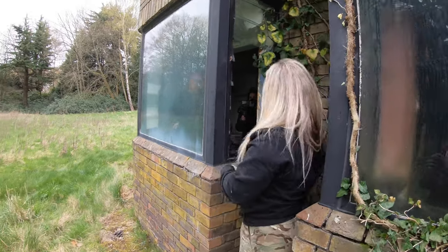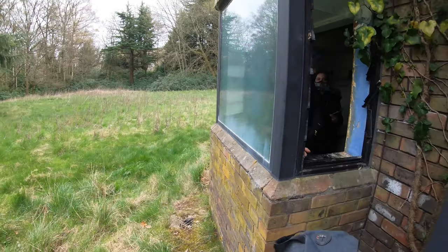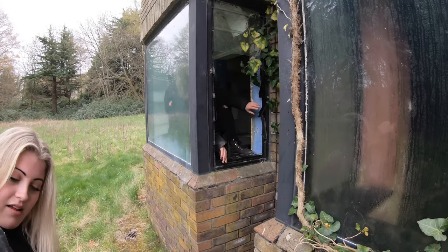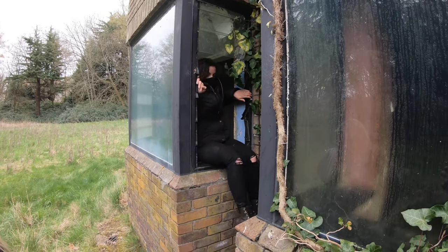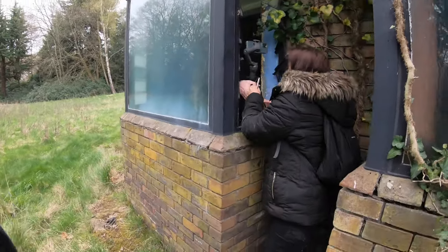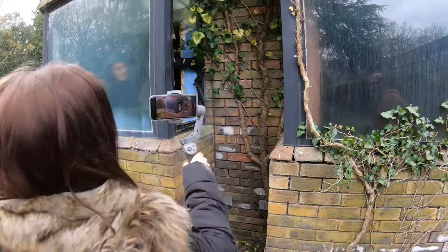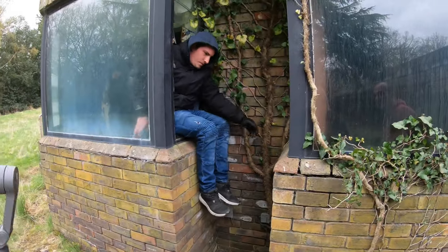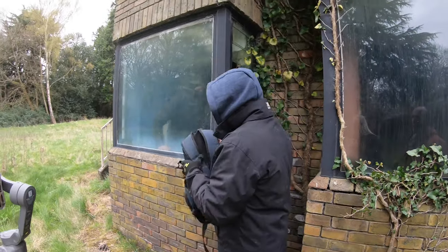What else have I left in there? Yep. Keep rolling, keep rolling. I need to put my torches away. Guys, I can hear a vehicle. I'm gonna have to go around the back. I can hear a vehicle. Covered in dust. Yeah, mate. Got everything: phone, fags, keys, money, cameras, sorted.